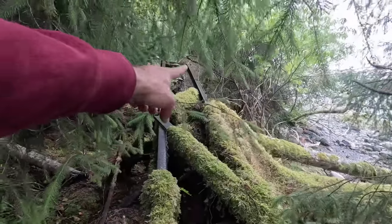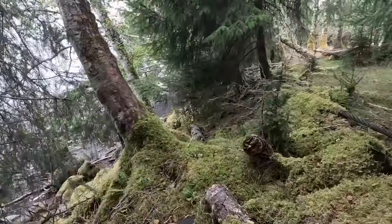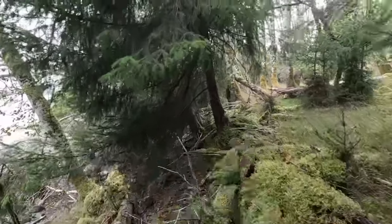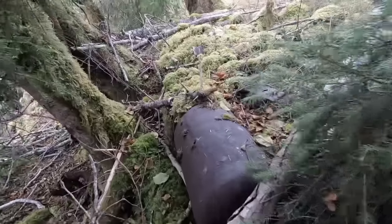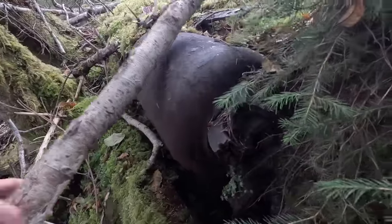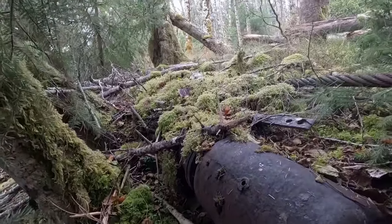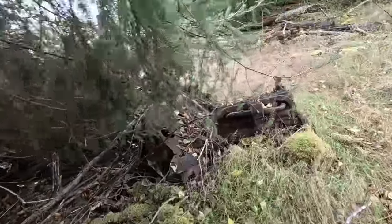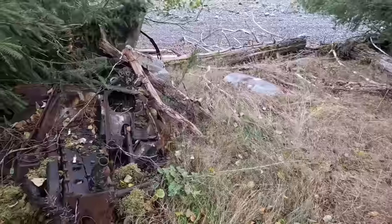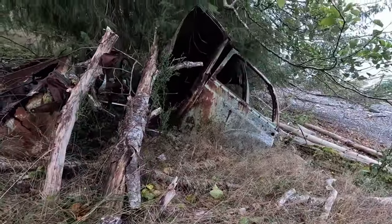I've never seen rail attached like that before. You can see it running along here. Look at that. Looking pretty steam trainy to me. It's not a train, but it is a car. Ho, ho, ho. Found some train.